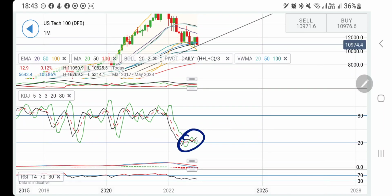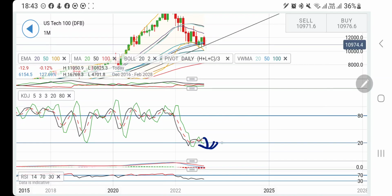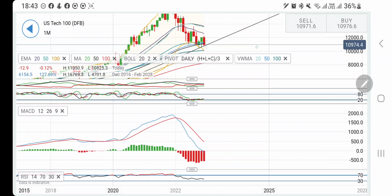The stochastic is trading at the bottom, trying to look upwards, but this candle closing definitely will bring it again into the oversold zone, and if it trades oversold, the possibility for it to rise again will exist in the month of January. Now the MACD here is bearish.